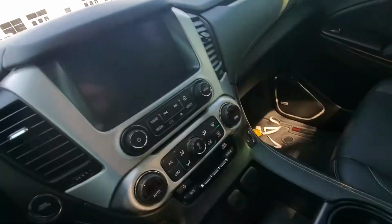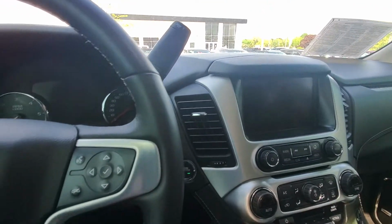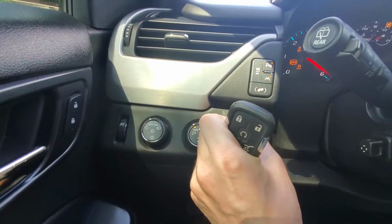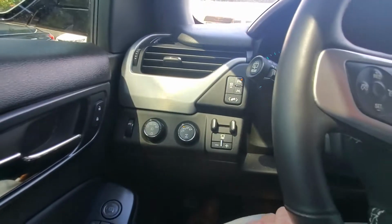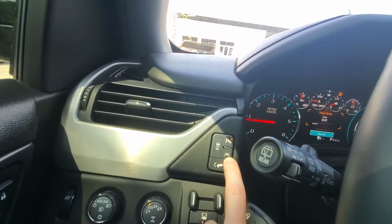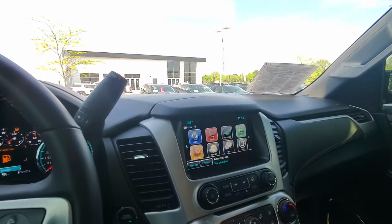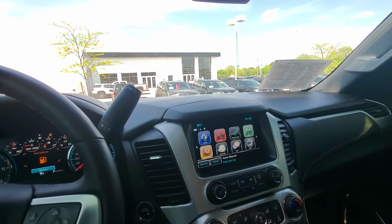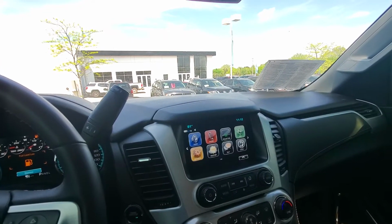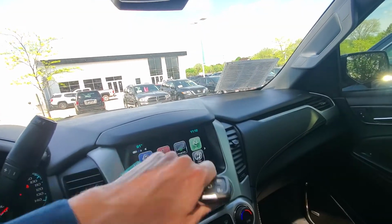Like I said, this one's very well equipped. We have push button start. We have a built-in trailer brake controller if you plan to do any type of towing, as well as parking sensors, lane departure warning, adjustable pedals. This one also has a Wi-Fi hotspot built into the vehicle, Bluetooth capability, as well as Apple and Android CarPlay, and a built-in navigation system.